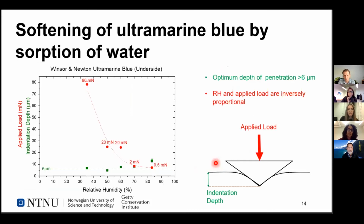So if you recall with nanoindentation, we're applying a load, which you see here in this didactic, and then we can measure the depth that is happening. Anytime you see something that is red, it's going to be the load. So here on the y-axis, we have the load. And anytime you see green, it's going to be the depth of that subsequent load. So you apply a load, and then you can measure from that the depth. Here on the x-axis, we looked at 5 different relative humidities: 35, 50, 60, 70, and then 83, all on the same material.